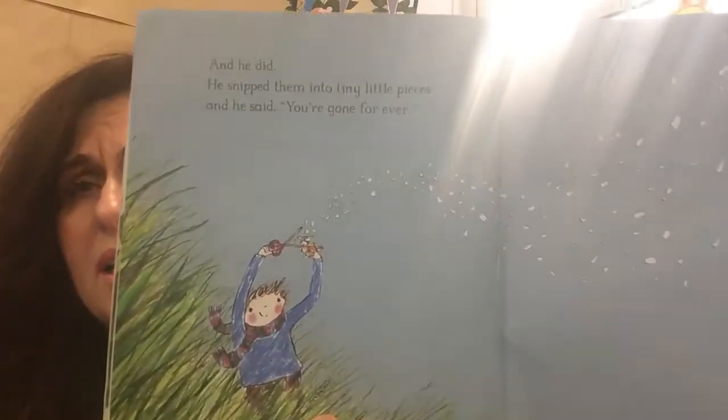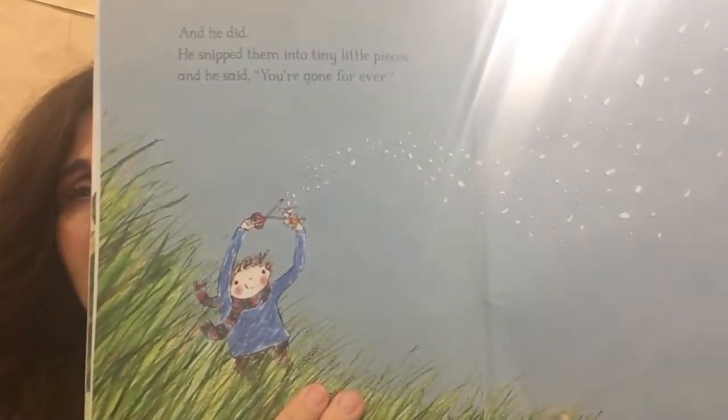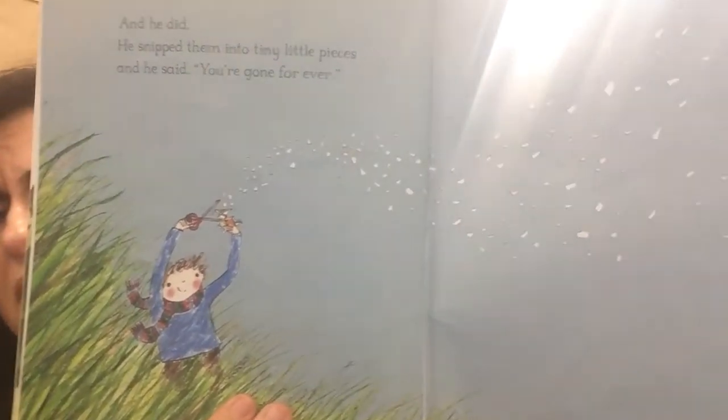But along came a boy with a pair of scissors and said, "I'll snip you." Not very kind, is it? And he did. He snipped them into tiny little pieces and he said, "You're gone forever." The paper dolls.